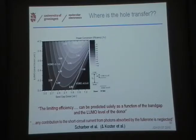This is a famous picture. I think this one comes from the Scharber publication, right? But there's also a publication from Koster, Paul Blom, and maybe, I'm sorry if I missed one or two, because there are many publications in a very short period of time about the design rules for a solar cell. I think it's a pretty strong title if you put design rules. So I know what to do. Okay. Anyway, it's based on the following assumption. The limiting efficiency can be predicted solely as a function of the band gap and LUMO level of the donor. And in the other paper, any contribution to the short circuit current from photons absorbed by the acceptor is neglected. No problem. You know what that means?